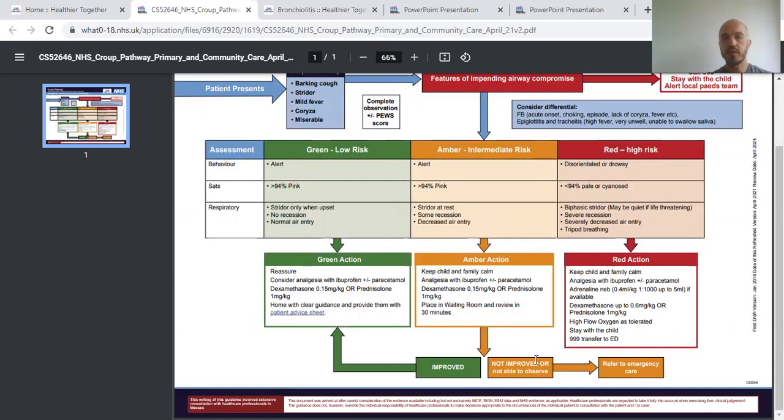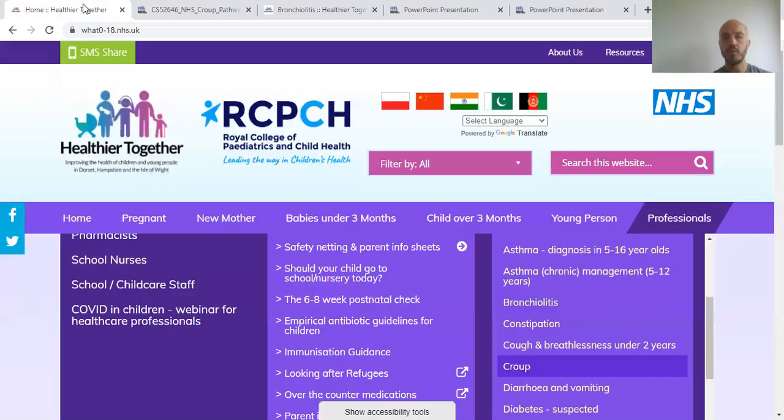The majority of patients may well be in this amber group. And certainly in discussion recently, it's been felt that it's appropriate for some of these to be kept perhaps in a waiting room after a dose of steroids to see if they improve. And if they no longer have stridor at rest, perhaps they can go home. Otherwise, of course, we'd be more than happy to see them in hospital.